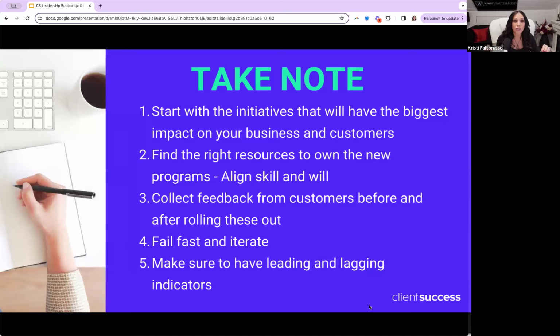I'm telling you, passion drives outcomes. People who are excited about certain things will take it to another level. I promise you. 3, collect feedback from customers before and after rolling these out. I did my whole interview process with my customers when I did this ideation of what I should focus on. Guess what? As I start to roll these out, I'll be circling back with those same customers, the folks that are participating in these programs, to get their feedback.